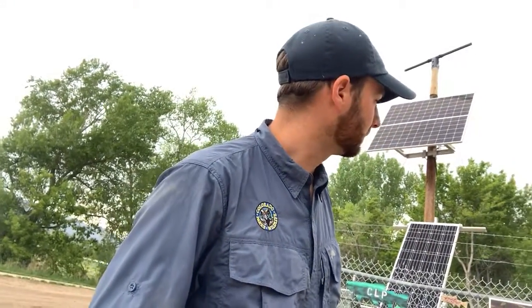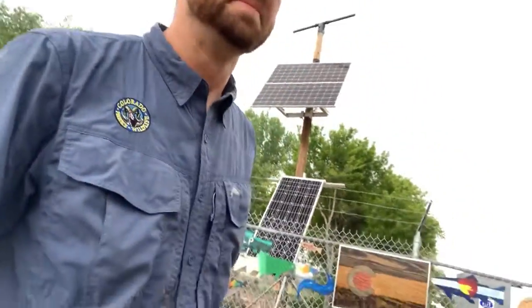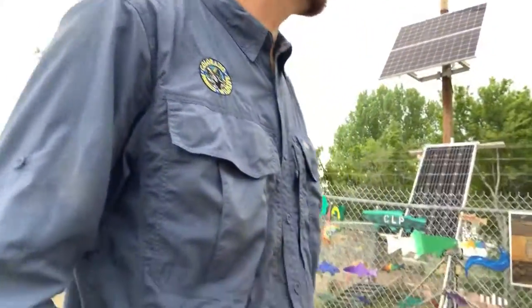And so what is this fish screen here? And what are these solar panels for? Tell me about all of this now in your tour.